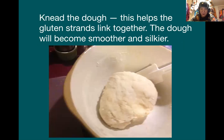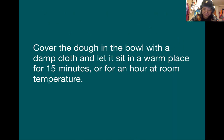Once you've got that dough together, start to knead it. So here's what it should look like. It should be all cohesive. Kneading the dough helps the gluten strands stick together, and as you do that, the dough is going to become a lot smoother and silkier. Once it's reached that stage, you'll cover the dough in the bowl with a damp cloth and let it sit somewhere warm for 15 minutes, or just on the countertop for about an hour at room temperature.